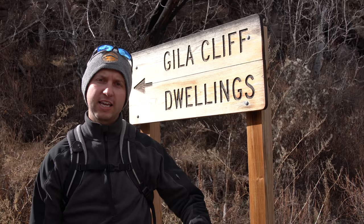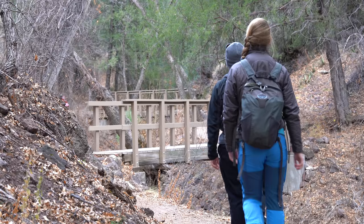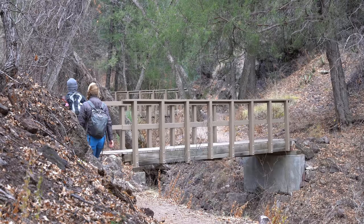We're going to head this way. We're going to head in a clockwise direction around the route here. And this is pretty flat for a while as we head up through the canyon, and then we'll get to one short, steep section that we have to climb the full 180 feet up to the dwellings. So come along and let's head on up the trail.